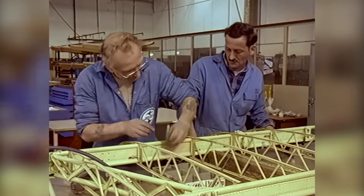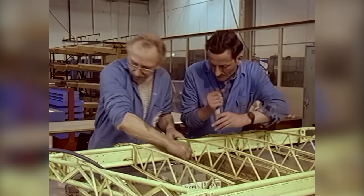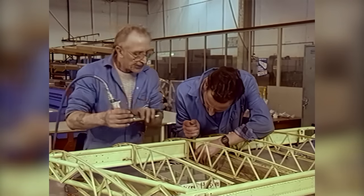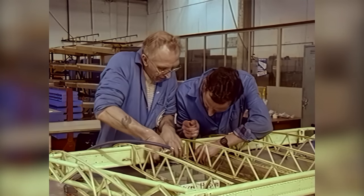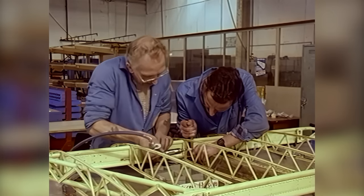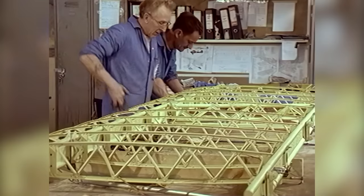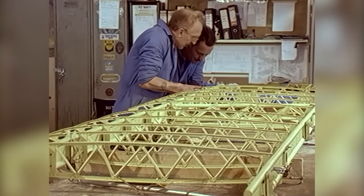W5856's tailplane and elevator were in such poor shape, as was much of the rear of the biplane, that it had to be virtually rebuilt from scratch. But such was the versatility and persistence of those dedicated enthusiasts involved in this restoration project that new skills were quickly learned in an age of computers and stressed skin.